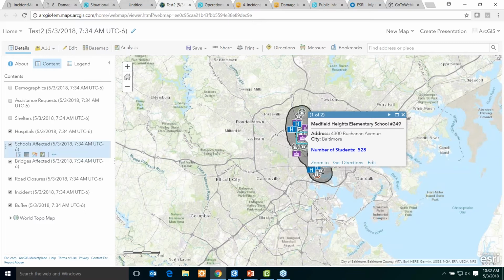So I create a snapshot, it creates that incident boundary as well as the buffer that I specified. You can see the road closure, bridges affected, schools, etc. But you'll also note that there's a timestamp here. So this was created just a few minutes ago. It allows me to really understand, on May 3rd at this particular time, this is what the incident looks like.